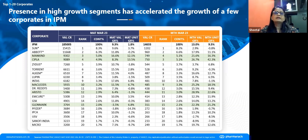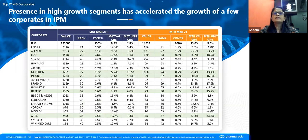Now, if I were to look at the next 20 companies, we see a similar picture where Alembic, FDC, Laranon, Indoco, Hetero, Apex, these companies exist in therapies like anti-infectives, respiratory and pain therapies, and have certain key brands which are well-known legacy brands in these segments, and these brands have really done well in terms of leveraging the market opportunity and have given this type of push or growth to these companies.